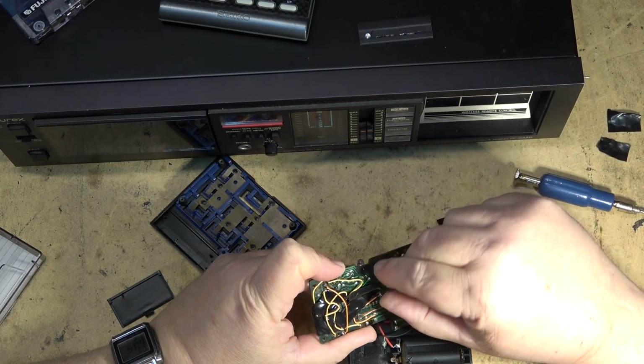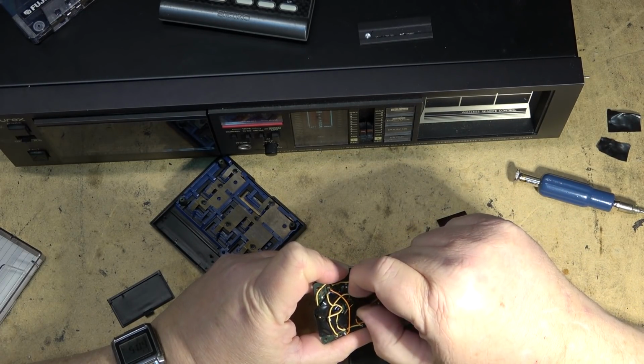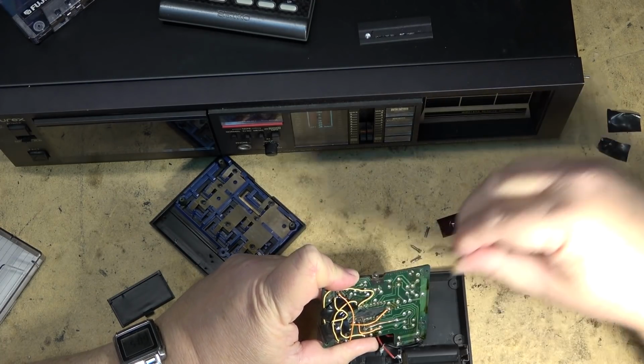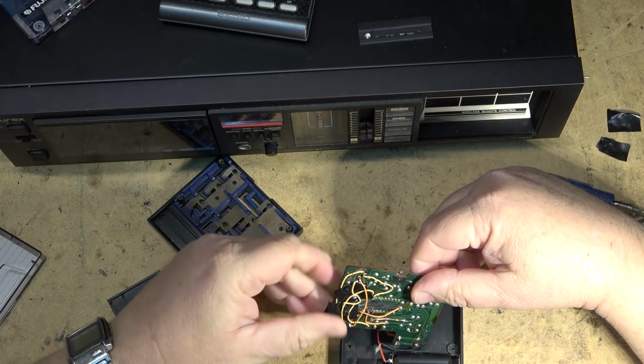Well, let's see what else has happened on this mess of a remote control that I fixed up years and years ago. And we'll see if we can fix this remote again and make it work.